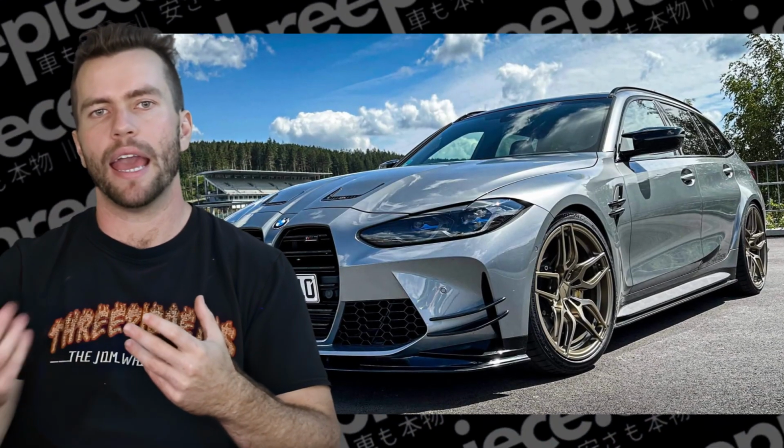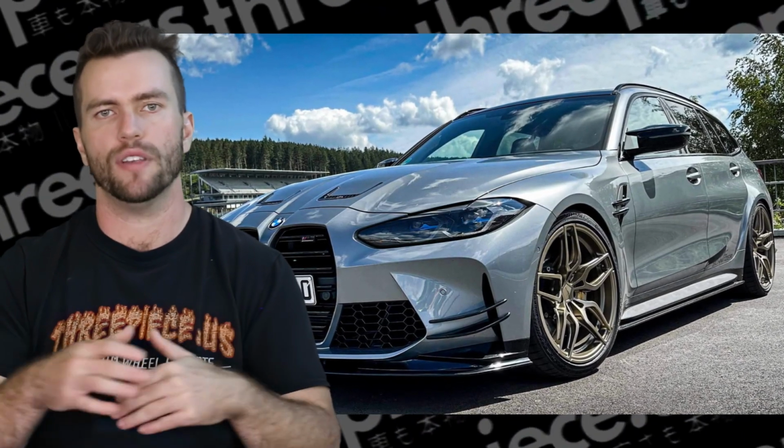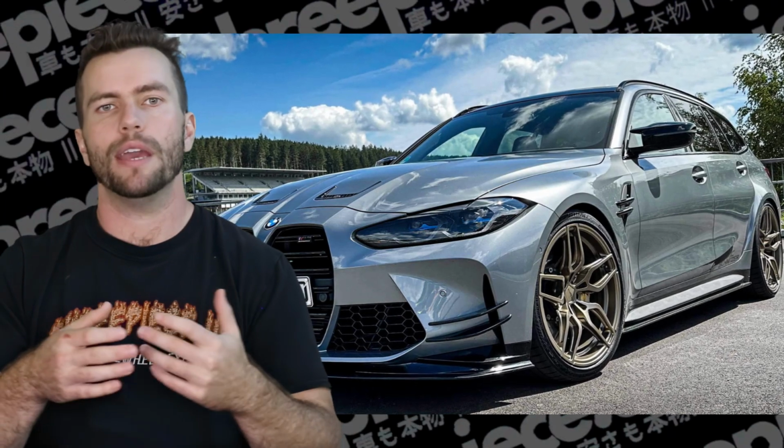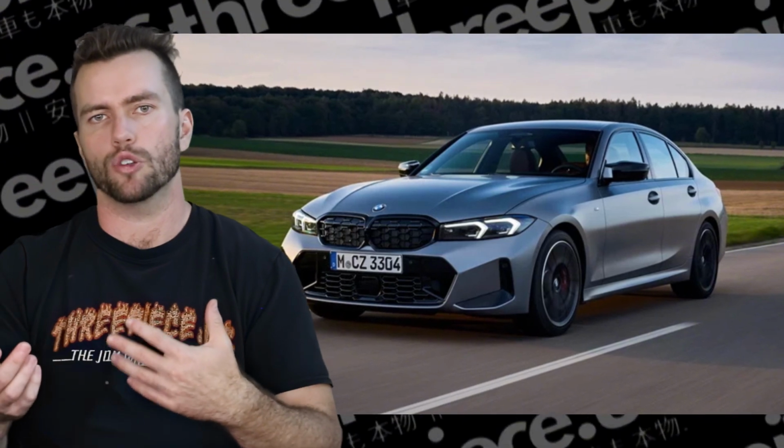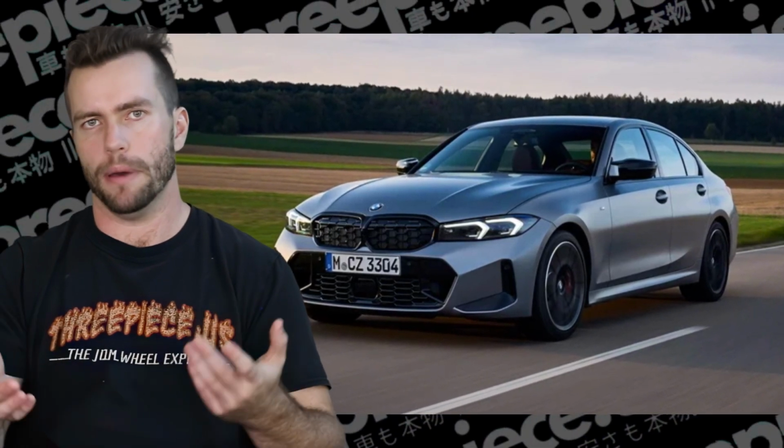If you want something that can handle track days without compromise, if you want a race car for the road, the M3 is your car. If you're looking for something you can drive to work but still offers plenty of fun on twisty roads, the M340i is probably the better option for you.